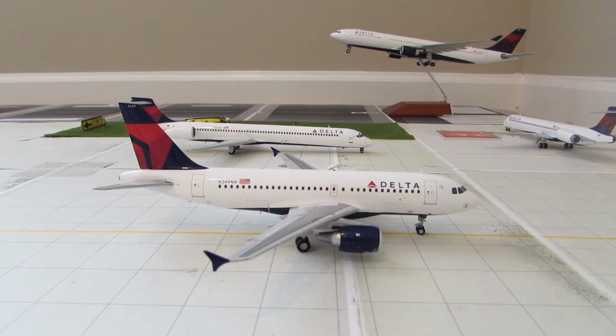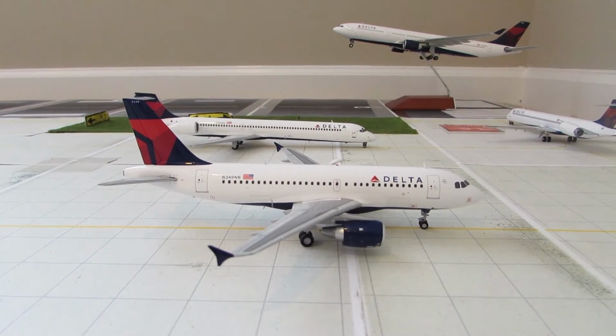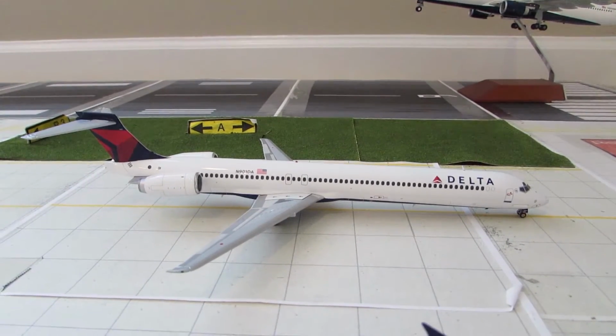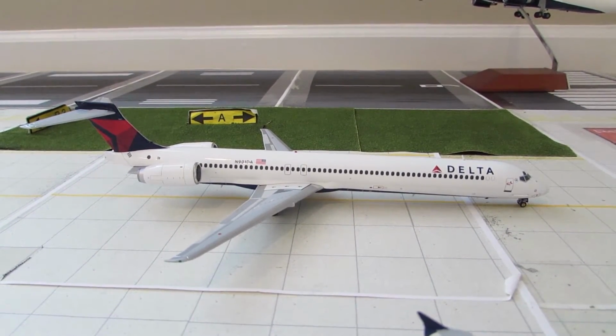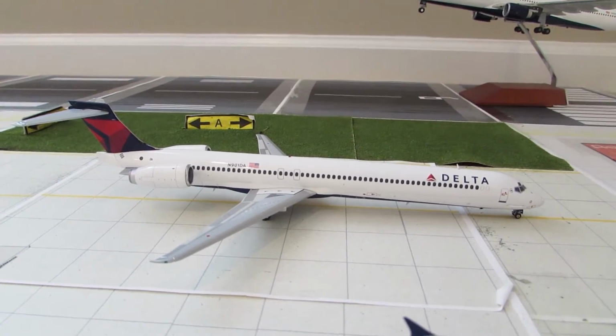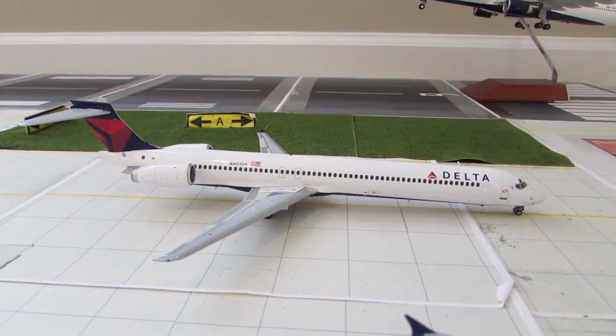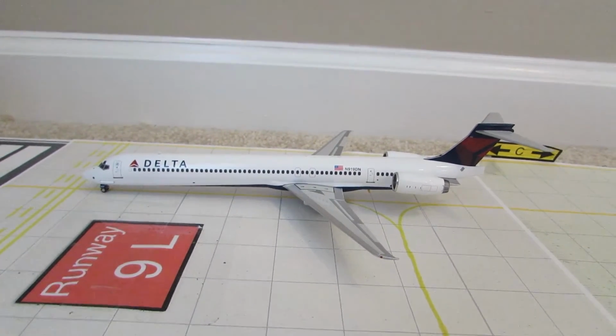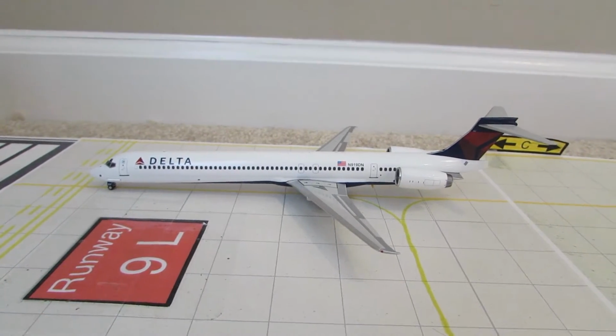Here we have a Delta A319. He just arrived from Detroit, and he's going to do a turnaround flight out to Philadelphia. Here we have a Delta MD-90. He taxied over to the runway, and he is now waiting in line for takeoff. He's heading out to LaGuardia. Here we have another Delta MD-90. He is holding short for runway 9 left. He's going to be heading out to New Orleans.